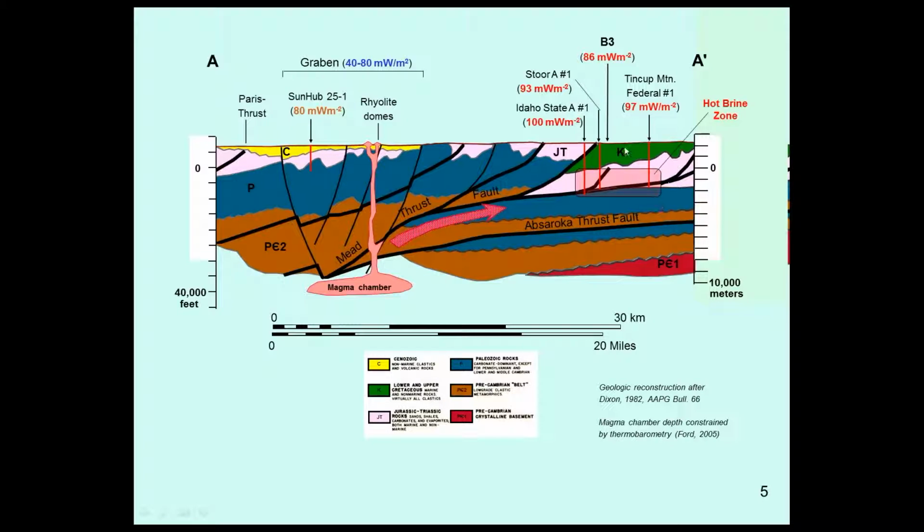In fact, the hottest part of this zone is found 20 kilometers to the north of this cross-section, with heat flows up to 160 milliwatts per square meter and thermal gradients up to 60 degrees C per kilometer. And I'll summarize that in a moment.